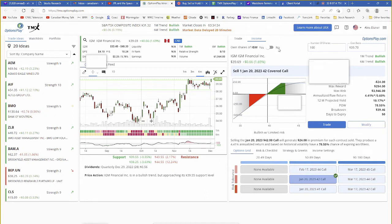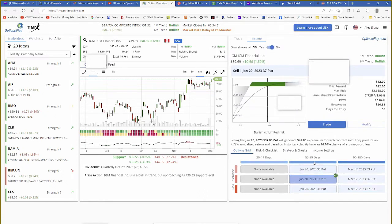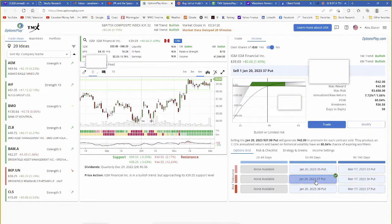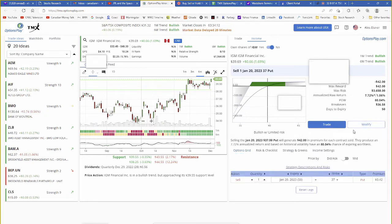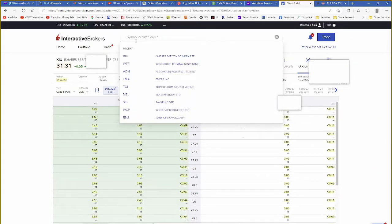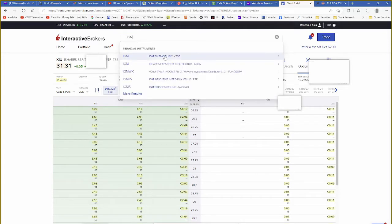Okay. So I'm gonna say no. And what did you guys say? IGM 39. So again, more aggressive. Modify. And 39. So yeah, the usual 50-50. But 17% annualized, at least the way it is now. So, IGM.